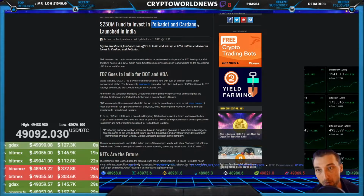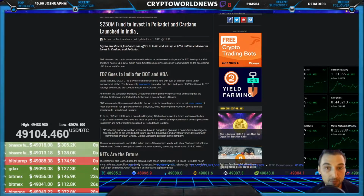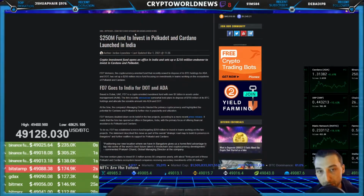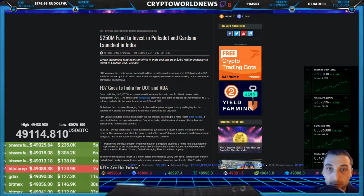Polkadot and Cardano are two great competitors for helping streamline the DeFi ecosystem. That's why institutional money is pulling away from Bitcoin into altcoins and will continue to do so.